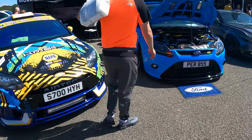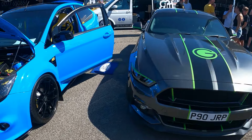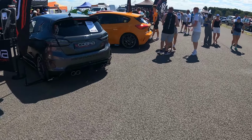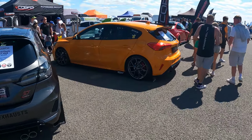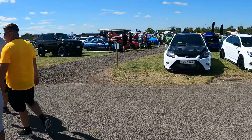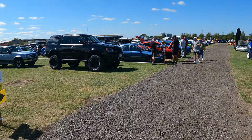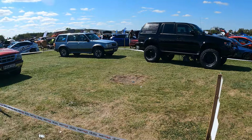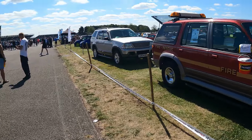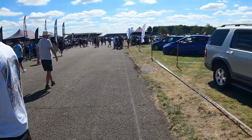Ian's car. Mr. Ruttle's car. Some of the green light cars. Cobra Motorsport stand. Ford Oval Owners over there. UK Ford Explorer Owners Club. D&B Graphics there, look. Selling all your stickers and gel badges.